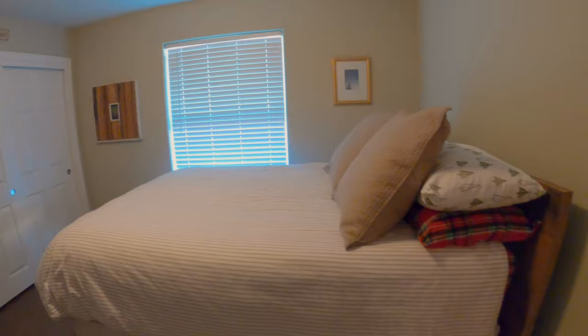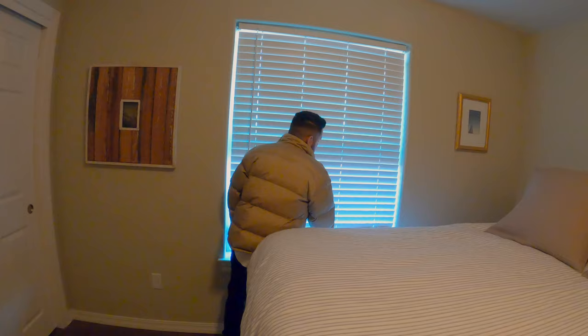So this is the smallest bedroom right here, which we had. We're only staying here tonight, so we don't wanna occupy the other rooms. But yeah, it's a decent size. Windows are also big, and again, you get a crazy view right here. I can't lift this all the way up, but this might be an issue. But look at that view. It's amazing.